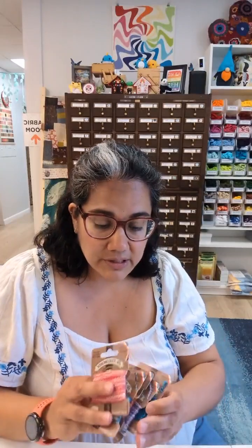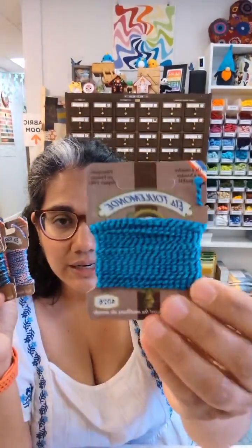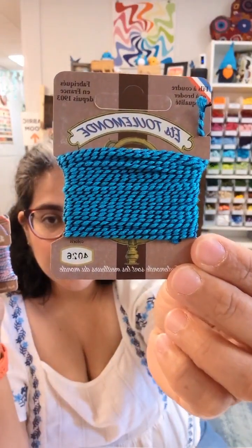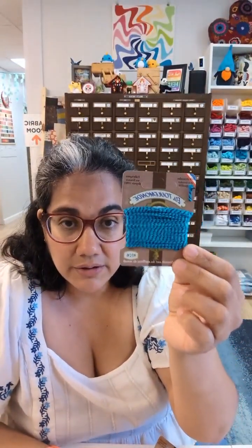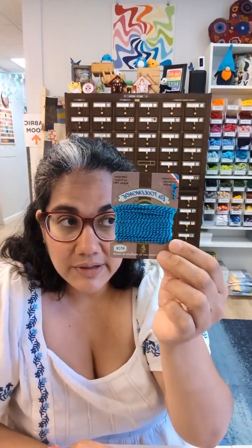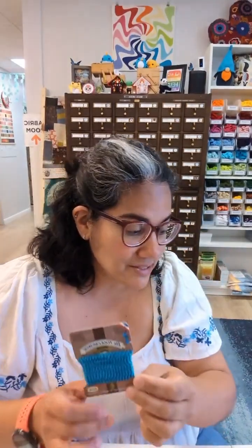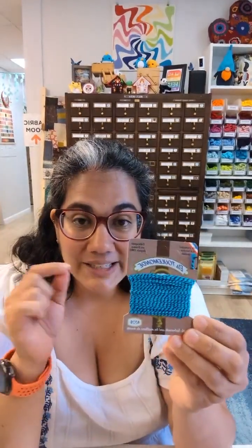They also have some different threads. So I'd never seen this, and I'd never touched it before. This is called their Roquefort thread. It is a gimped cording that is made of Dralon, I believe. I made myself notes, Dralon, because I knew I was going to mess up all the fine detail points.